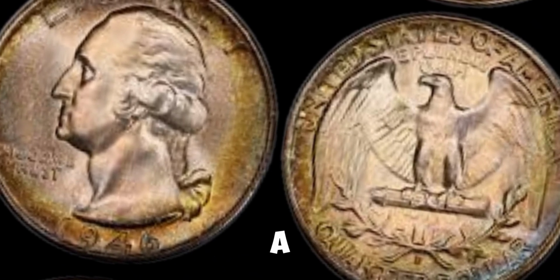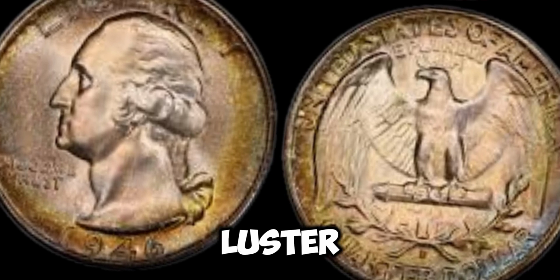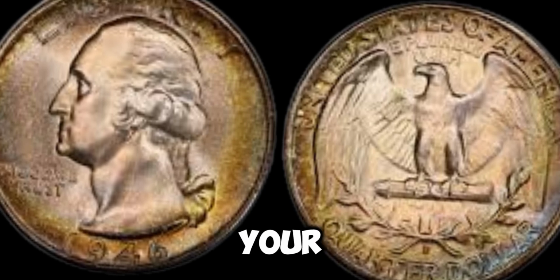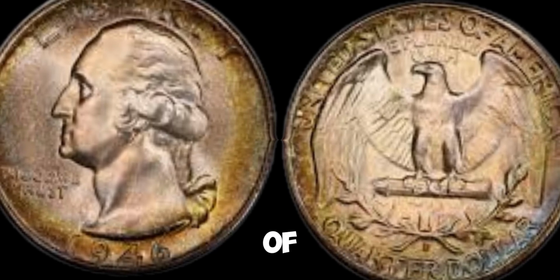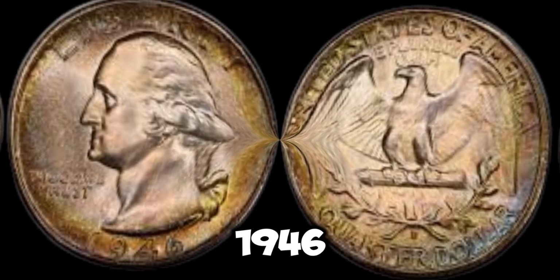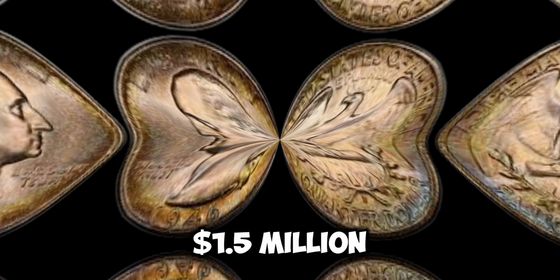These services use a standardized grading system to evaluate coins based on factors such as wear, luster, and surface quality. By obtaining a certified grade for your coin, you can have a better understanding of its true worth in the eyes of collectors. Now, let's address the burning question: is a 1946 Washington quarter dollar coin really worth $1.5 million?